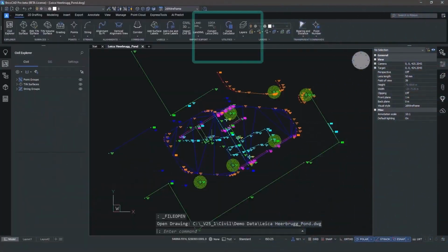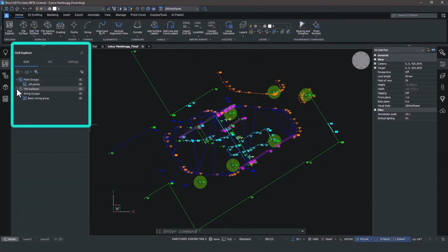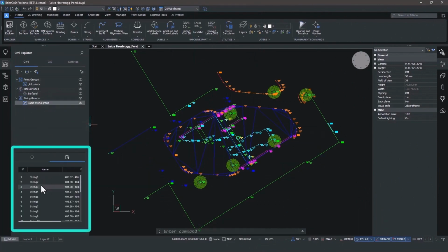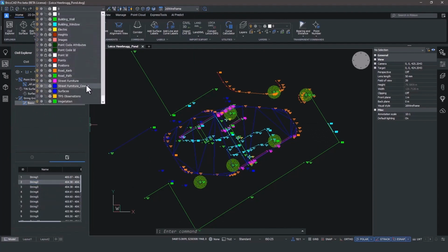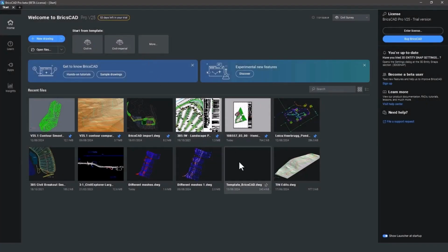Now, sure, this is a one-click import that creates points, surfaces, and string objects, along with all of the extended information collected in the field. But we've worked with Leica to expand this collection to delivery workflow to bring many more benefits to our users.